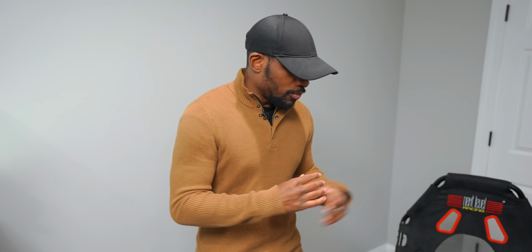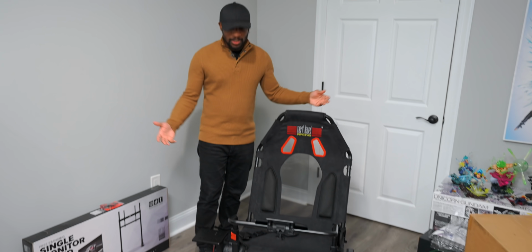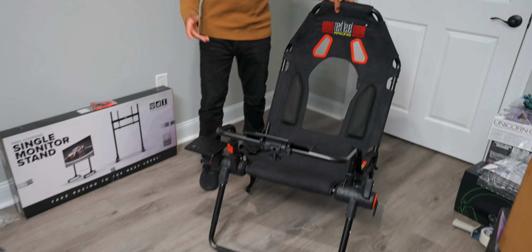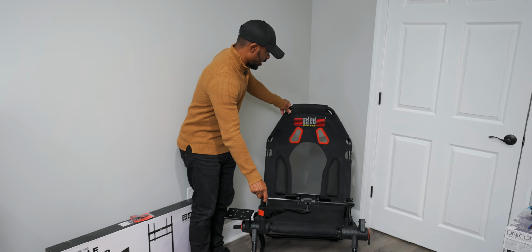All right, guys, so we are back. This is day 2 of building out the racing simulator. You would think, I say that like we got a whole bunch of stuff done already. We built the cockpit, but now we need to move on. And let's make sure we got a good position here.